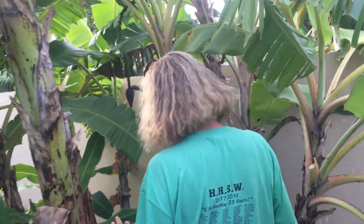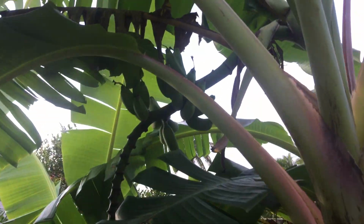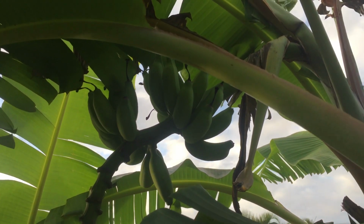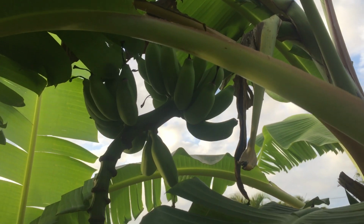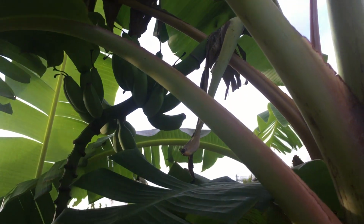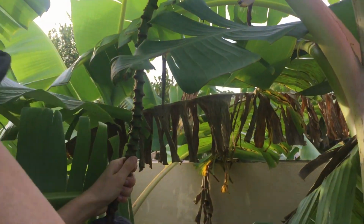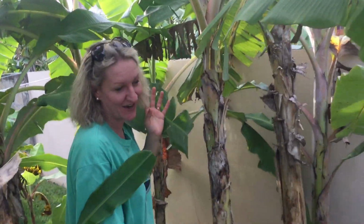If you come close, you can see that there are some bananas or plantains right here growing. So when it stops making more rows, you're supposed to hack off this thing here, but I wanted to wait until I came back because I didn't want them to ripen when I wasn't here to see the harvest. So I'm going to go ahead and hack that today and just add it to the compost there.